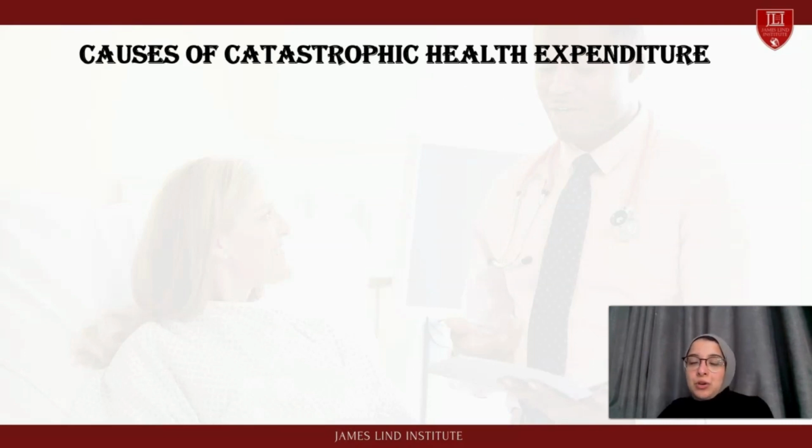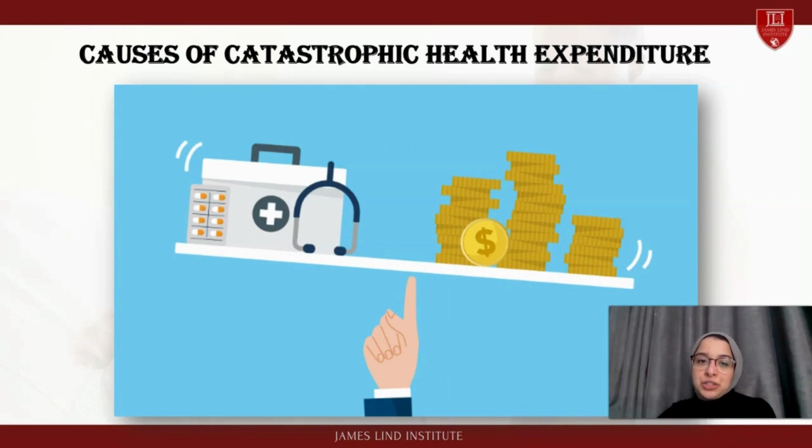So, what are the main causes of the catastrophic health expenditure? The main cause of catastrophic health expenditure is the failure of the financial protection of the more vulnerable groups, including the elderly, the handicapped, and those with chronic conditions. Also, the rising prices of the health care and the lack of proper health insurance schemes, which lead to increased out-of-pocket payments. All these factors contribute to the catastrophic health expenditure.